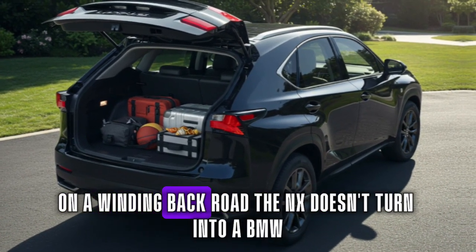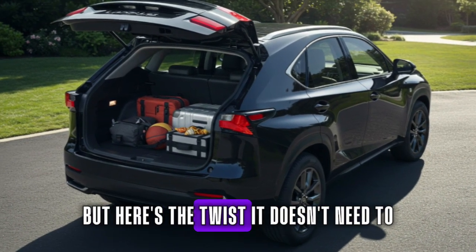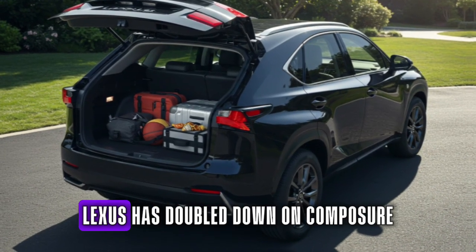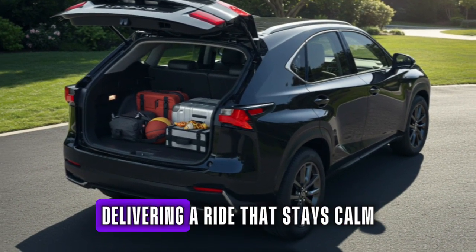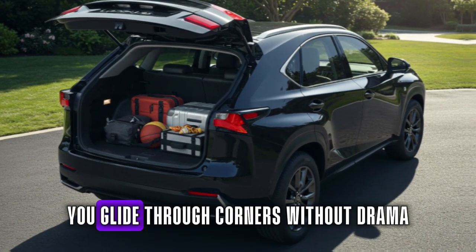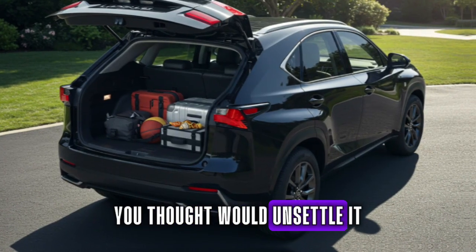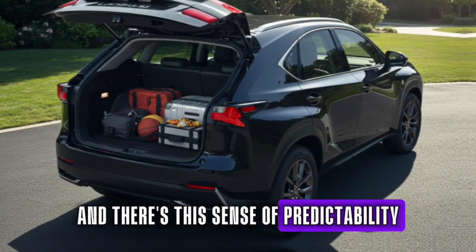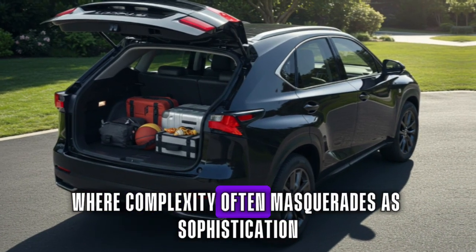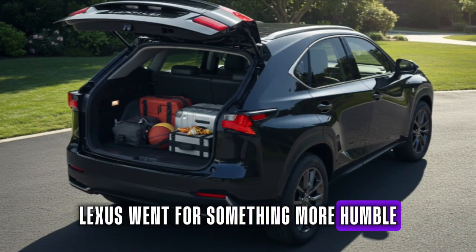On a winding back road, the NX doesn't turn into a BMW. But here's the twist, it doesn't need to. Instead of chasing razor-sharp steering, Lexus has doubled down on composure, delivering a ride that stays calm even when the pavement doesn't. You glide through corners without drama. The suspension soaks up bumps you thought would unsettle it, and there's this sense of predictability that makes the NX easy to trust. In a segment where complexity often masquerades as sophistication, Lexus went for something more humble, smoothness and ease, and it works.